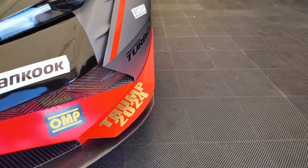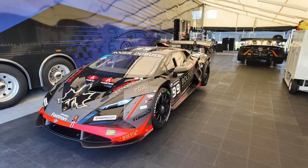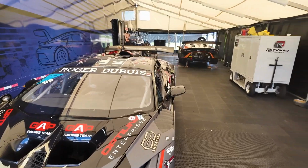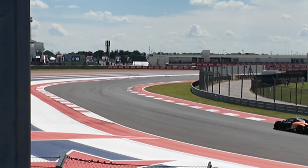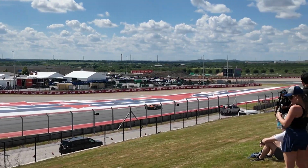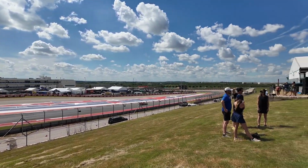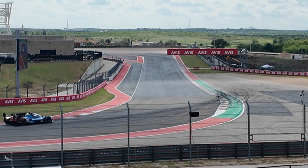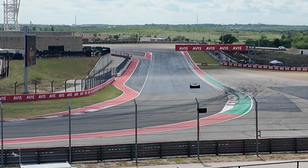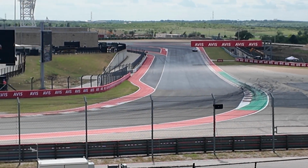So I found the rarest of all Lamborghinis, the Trump Lamborghini. Check this thing out. This is so cool. Listen to the sound that makes. That's crazy.